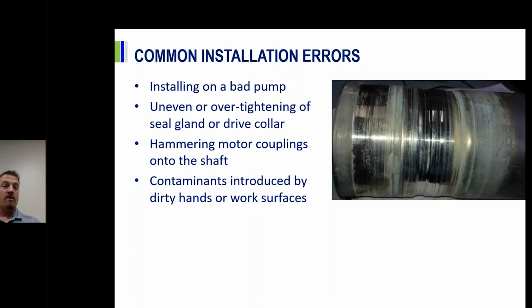First one, like we talked about already, is we install it on a bad pump, and that means anything that will prevent your seal faces from running square with each other, such as misalignment, bent or damaged shaft, bad bearings, that sort of thing. The other one that we talked about in the video is uneven or over tightening of the gland seal plate, which will lead to distortion of the gland and then distortion of the seal faces. So they're not going to run true, and you're going to have issues with wear and leakage.